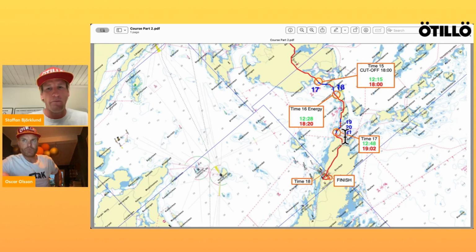And this swim, it doesn't look much on the map, but there can be very strong currents here. I've seen teams almost swimming pure east or west, because the current is so strong, just to get over. So, yeah, pay attention here.